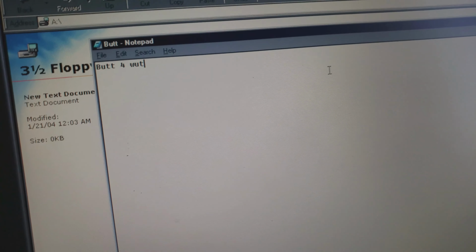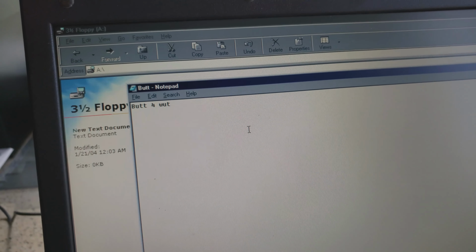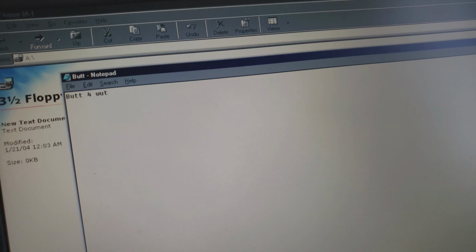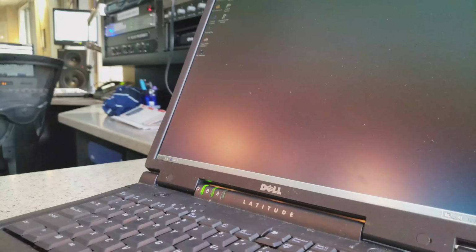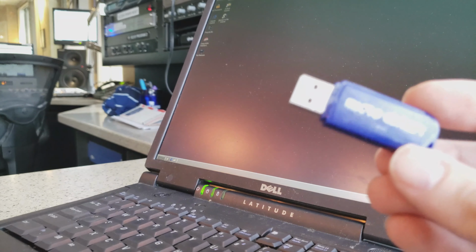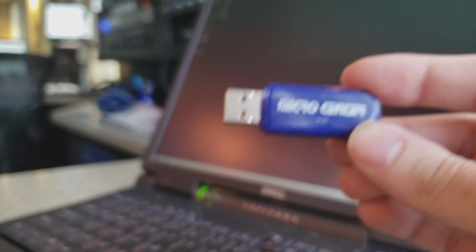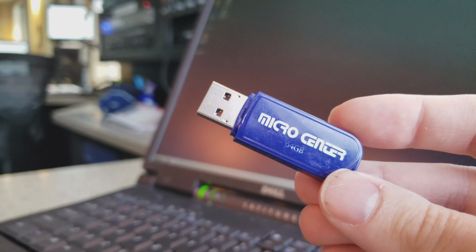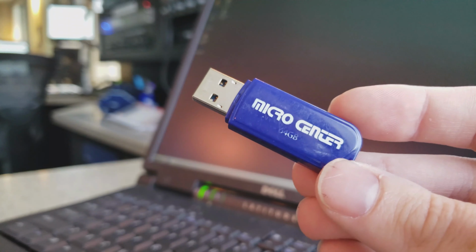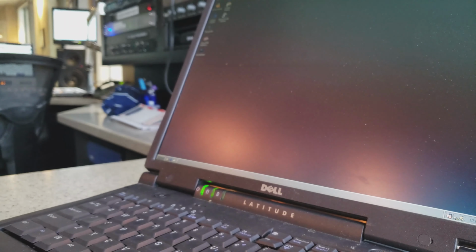I'm so used to Control S. Anyways, let's just save it. Saving. That's good. Okay. So it's saved to the A drive. I'm going to close it and I'll be right back. I'm going to put a USB in there. The USB stick that I have is a USB 3, but it should be backwards compatible. Will you not focus? Whatever. Oh, there you go. 64 gig stick from Micro Center, of course. But I formatted it. I forced it to format to FAT32, so it should work theoretically in this system. Let's see if it does.